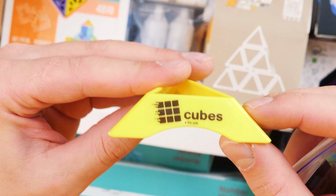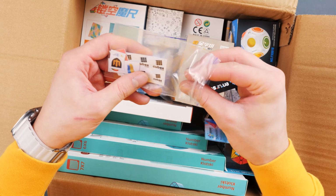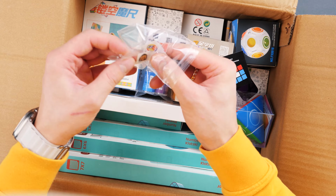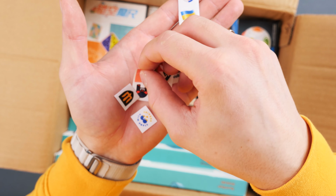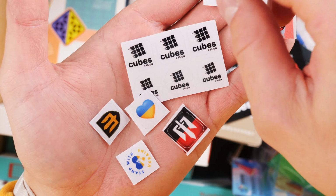I didn't order this. This is a gift, a stand for a cube. We also have a business card and stickers. Now all my 3x3s will be with beautiful stickers. We haven't yet reached the puzzles and I'm already delighted. Look at these stickers and tell me which of the stickers do you like the most.